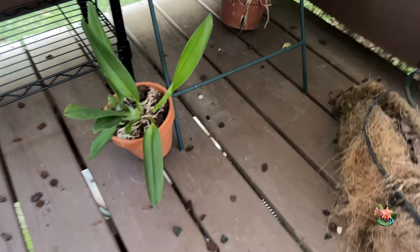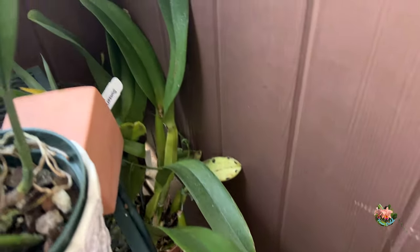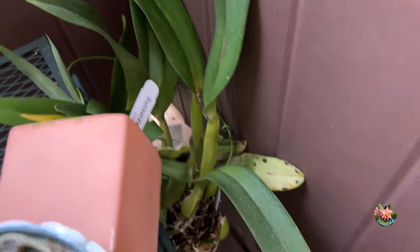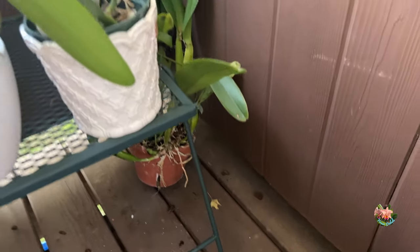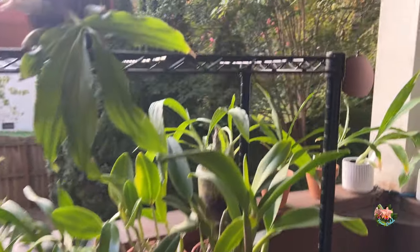It's like somebody picked it up and sat it there. Where's Mildred Reeves? Way over here. Knocked over one of my catasetums and it's sitting down here, when normally it sits right there.